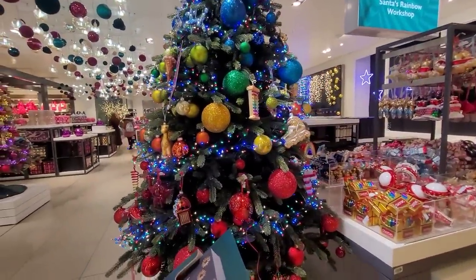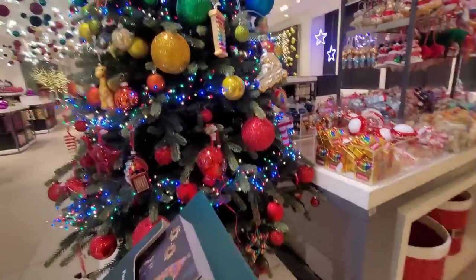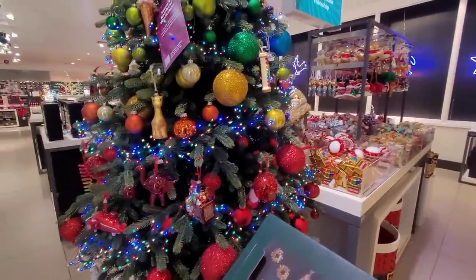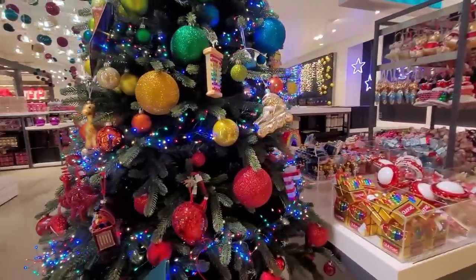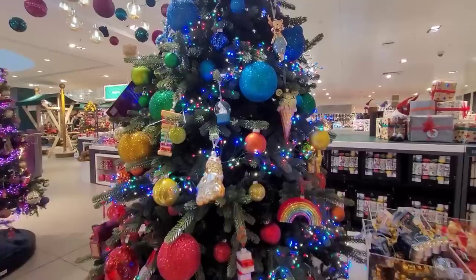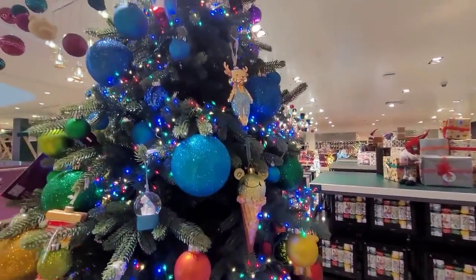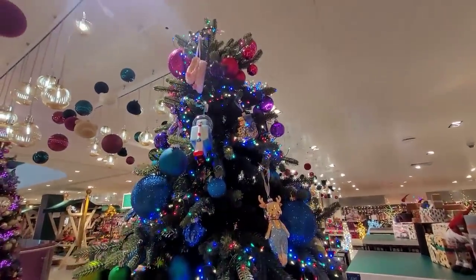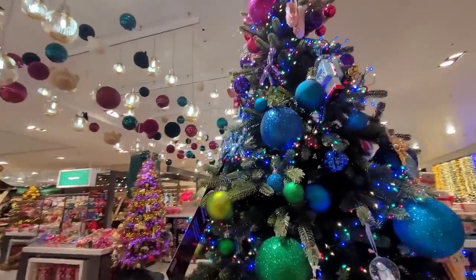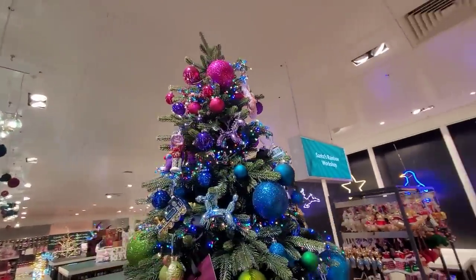Santa's Rainbow Workshop, this one's decked out for. Here's another one of those helpful decor cards. Give you a good look. Look at the ice cream. Go around the other way because I can see something I quite like. I'm like a magpie with these baubles.